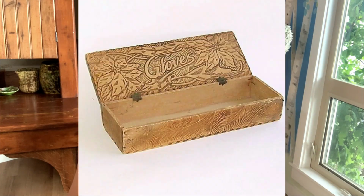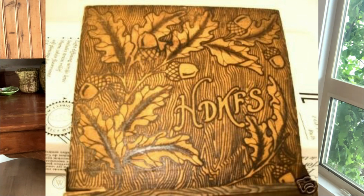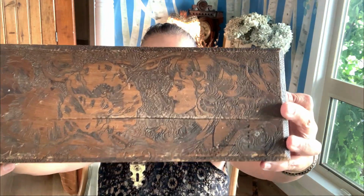So these came in all kinds of sizes and shapes, and they were meant to hold your accessory items like your handkerchiefs, your collars, your brushes. A lot of times they would actually write what the box was for on it. So I think it's super cool. It does say something on the bottom. It says Flemish art on the bottom. So people would do these at home, but obviously they were also mass manufactured.